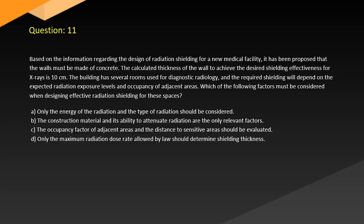Question 11. Based on the information regarding the design of radiation shielding for a new medical facility, it has been proposed that the walls must be made of concrete. The calculated thickness of the wall to achieve the desired shielding effectiveness for X-rays is 10 centimeters. The building has several rooms used for diagnostic radiology, and the required shielding will depend on the expected radiation exposure levels and occupancy of adjacent areas. Which of the following factors must be considered when designing effective radiation shielding for these spaces?